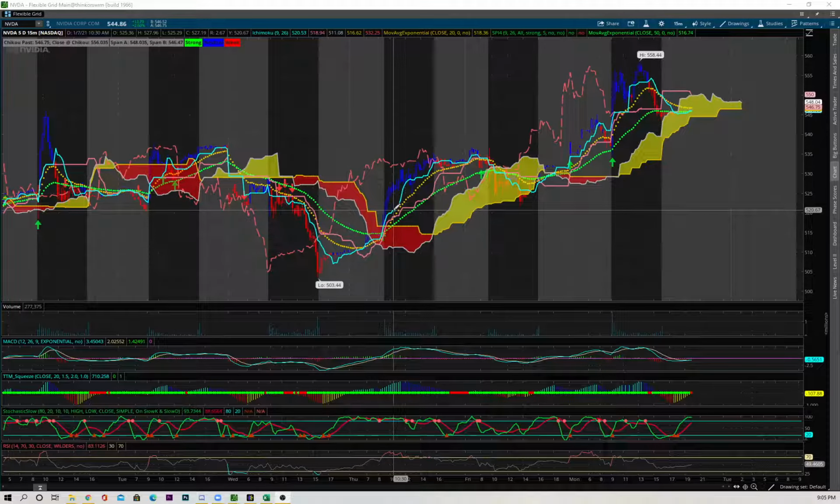Today, we're going to review NVDA, everyone's favorite. What a move NVIDIA had for the last couple of days, and I know the news just broke yesterday about the Neo and NVIDIA partnership. But according to our software, the signal came in on the 15-minute chart way too early, before this news came out. So let's take a look at it now.